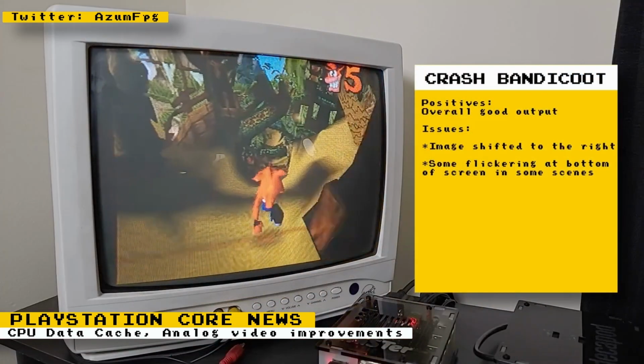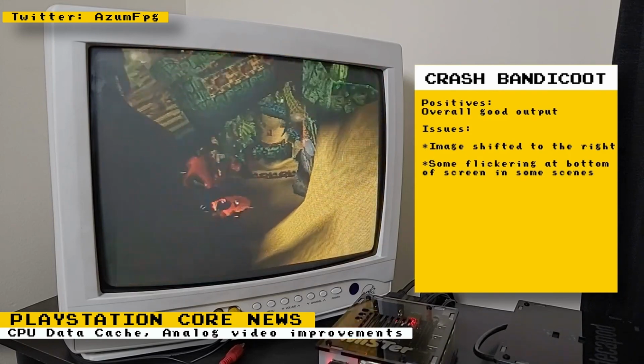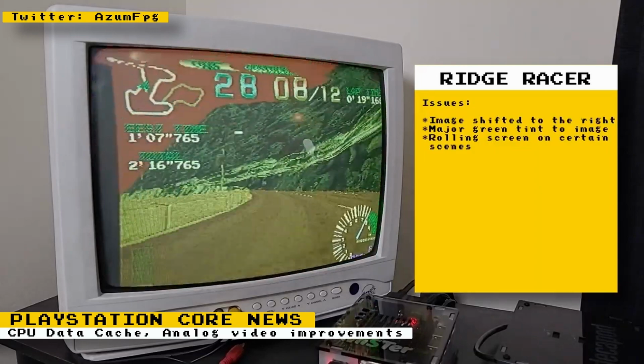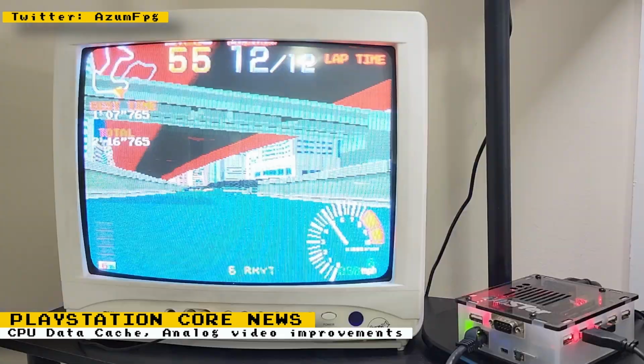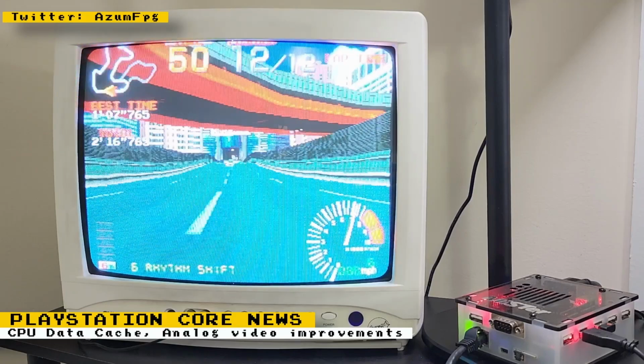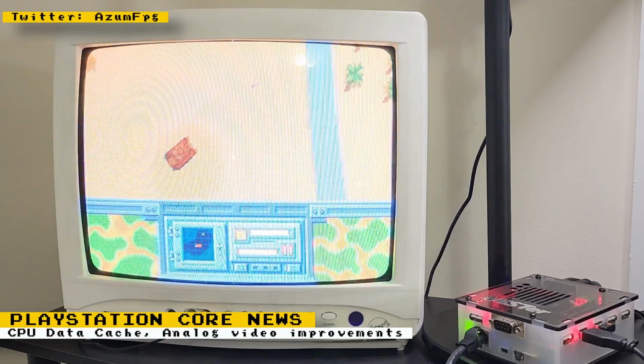Before, when trying analog output, I would get a shift of the screen if things worked correctly, but most of the games would display a rolling image and incorrect colors. Now, all the games I've tried are working perfectly. I have my MiSTer setup connected through Composite to a 13-inch television.